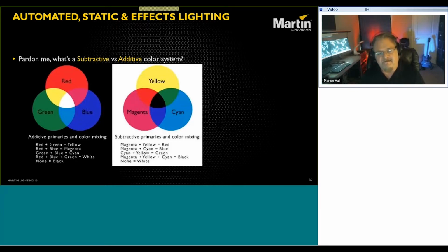Now, the opposite of that is an additive color system, which is used a lot in LED technology, where essentially you have a set of red, green, blue, and sometimes white LEDs, sometimes amber, and so forth. And what you do is you add those basically by bringing up the intensity on those LEDs to create color. So in the case of the additive color system, which is on the left-hand side, if you take red and green, you get yellow. If you take red and blue, you get magenta. If you look at the subtractive, to create red, you take magenta and yellow, and magenta and cyan to create blue. So that's the two types of systems.